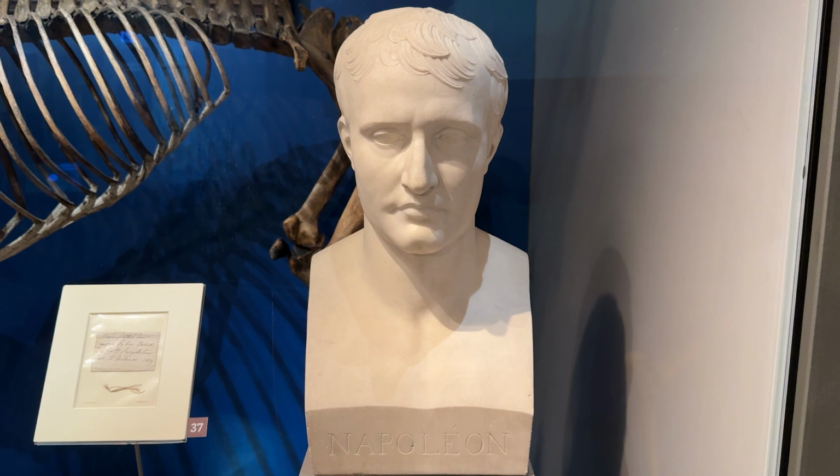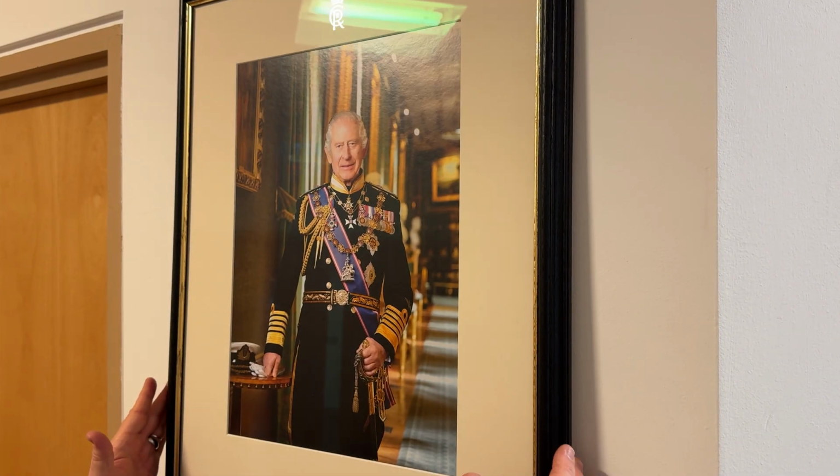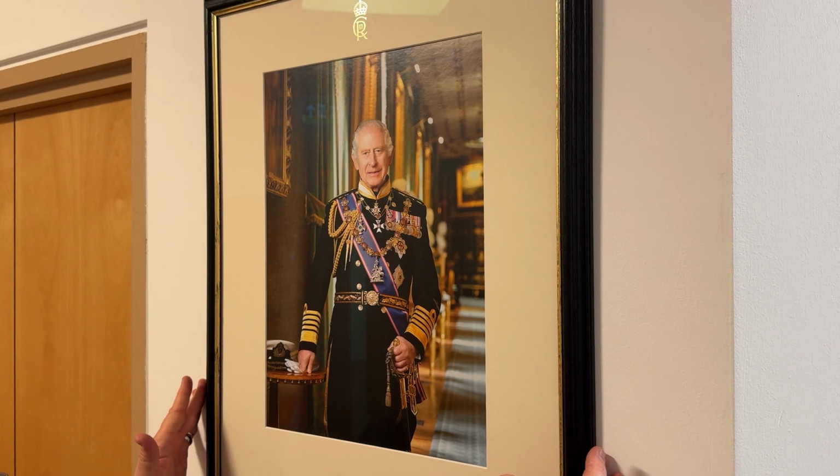This is a marble bust of Napoleon. It is one of about 1,200 copies created to be placed in public buildings all over France during Napoleon's time as emperor, in much the same way as a king might order official portraits of himself to be hung up.